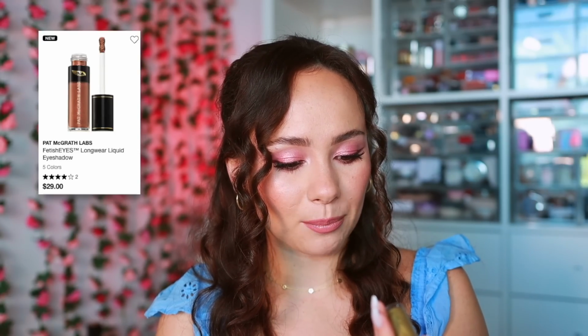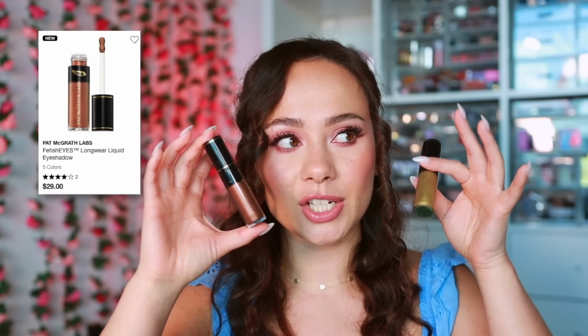And then lastly, not a new item at all, but they're on the new arrivals page at Sephora, so I thought I'd give my 2 cents about these Pat McGrath Fetish Eyes liquid eyeshadows. First of all, my opinion, a little overpriced for what they are, but they are very nice.